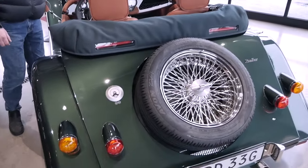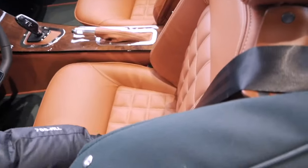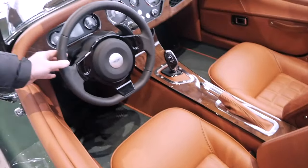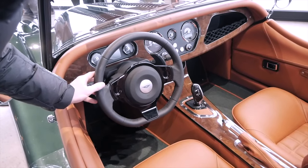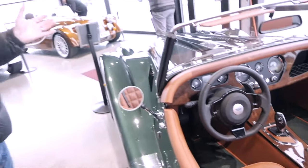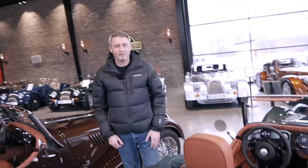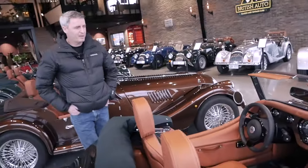I like the updated features. They've got better seats on this, more support, absolutely gorgeous. Paddle shift, BMW steering wheel. So you're getting a classic car but with all the advantages of a new modern car. I think it's a win-win for Morgan. Oh, definitely.